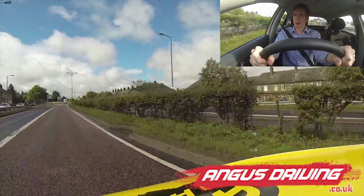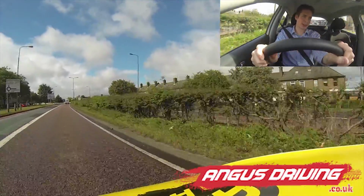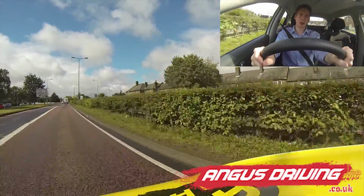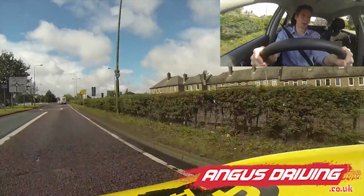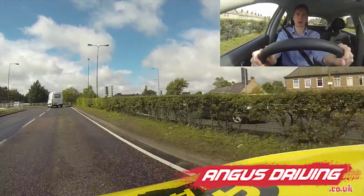At this roundabout, Kilmarnock's marked straight on, second exit. I'm in the right lane because of the bus lane at the moment. There's a sign saying use both lanes, so I'm not already in this lane, so I'm going to use this lane to go ahead. I'm checking my interior mirror, I'm starting to brake gently. I'm not signalling because I'm going straight on, second exit.